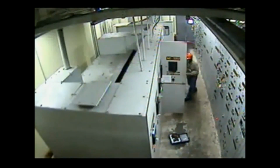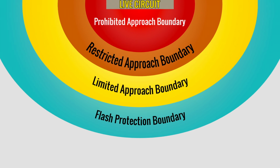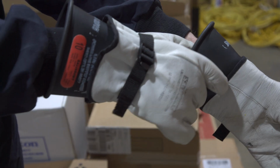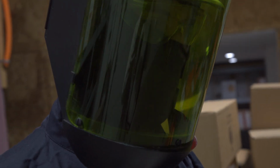Arc flash events are traumatic, injurious, and potentially fatal. When circumstances dictate that work on energized circuits is necessary, protect yourself from arc flash by respecting approach boundaries, working cautiously, and wearing the necessary personal protective equipment.